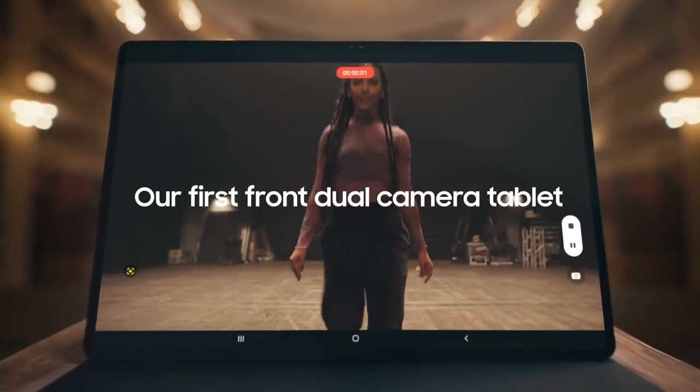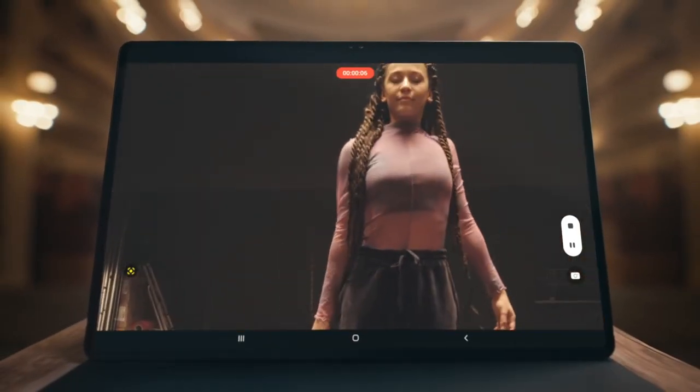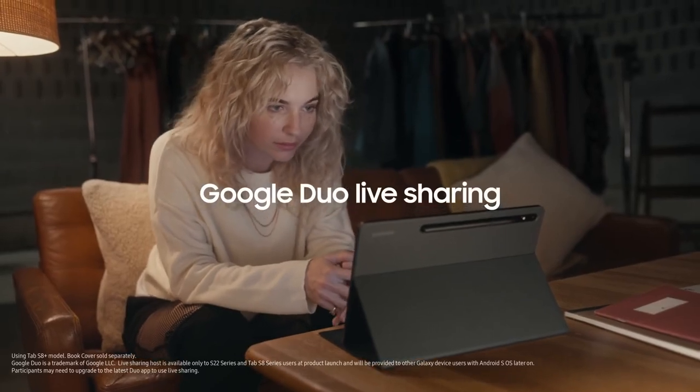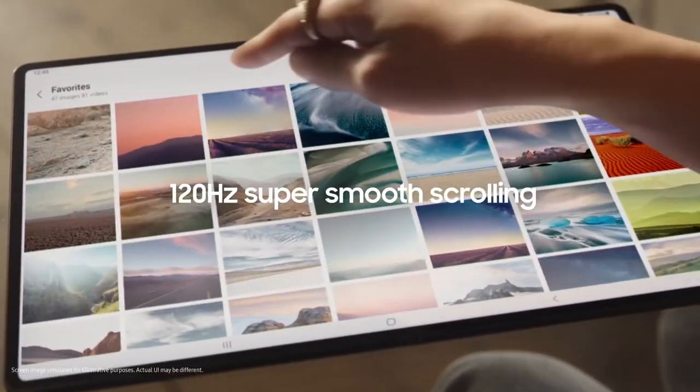See even more with our first tablet front dual camera. Capture all your moves with its 4K recording and auto-framing capabilities. Be even more connected with Google Duo Live Sharing. Work, play, dance, whatever your thing is. And if you like smooth moves, 120Hz scrolling is seriously smooth.